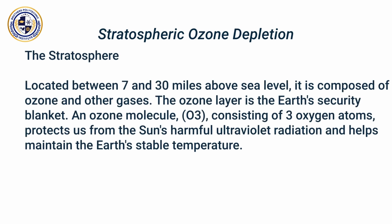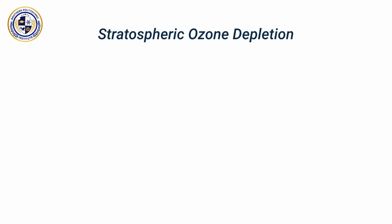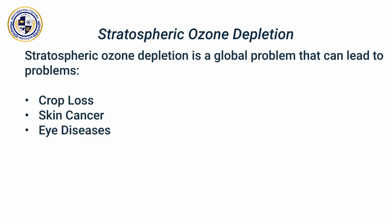The stratosphere, located between 7 and 30 miles above sea level, is made up of ozone and other gases. The ozone layer is the Earth's security blanket. An ozone molecule, O3, consisting of 3 oxygen atoms, protects us from the sun's harmful ultraviolet radiation and helps maintain the Earth's stable temperature. Stratospheric ozone depletion is a global problem that can lead to problems such as crop failure, skin cancer, an increase in eye diseases such as cataracts, and a reduction in plankton and other microscopic marine life.